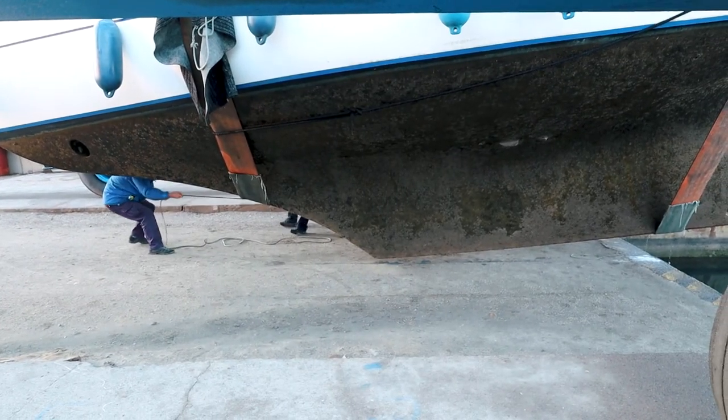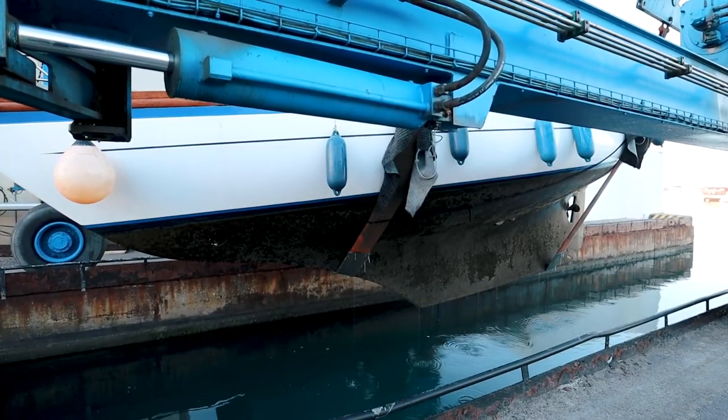We now have decided to paint little marks on the hull just above the waterline so that the boatyard staff will know exactly where to place the slings the next time.